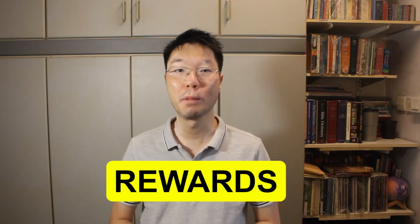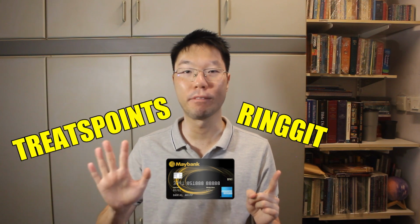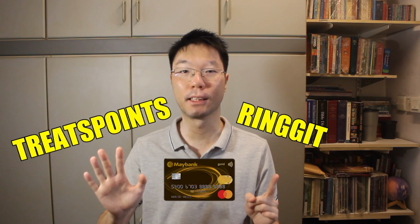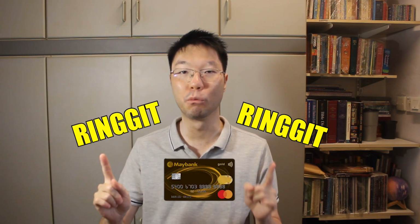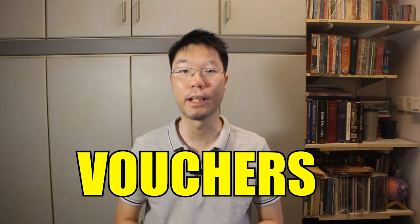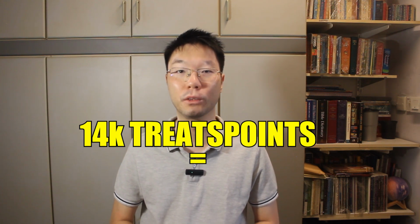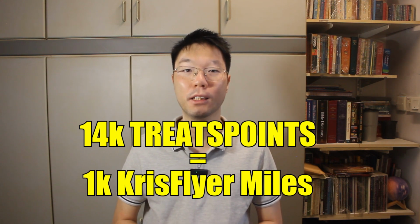Then the rewards. Maybank reward points are known as Treat Points. On weekdays, with the Amex card, every 1 ringgit spent I get 5 times Treat Points. And with the MasterCard, every 1 ringgit spent, I get 1 time Treat Points. The Treat Points can be used to redeem gift vouchers and air miles. For example, 14,000 Treat Points are equivalent to 1,000 Enrich points or KrisFlyer or Asia Miles.